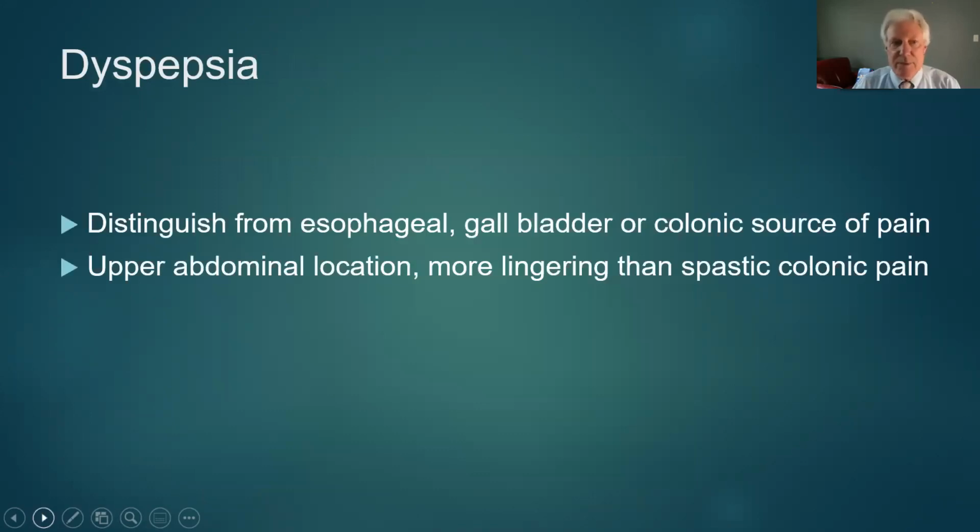So the concept of dyspepsia is really to distinguish it from esophageal source, so reflux disease, gallbladder, or a colon source of discomfort. It's typically an upper abdominal location, and if it's related to the stomach, it's generally a little bit more lingering than a spastic colonic disease. And so, if it's associated with eating, or what we call postprandial, versus this kind of crampiness that you might get from either constipation or constipation plus diarrhea. Next slide, please.